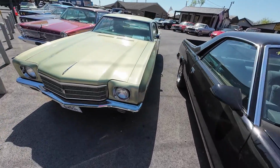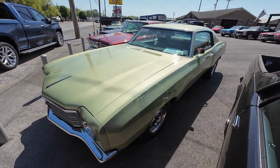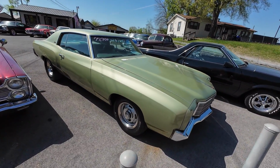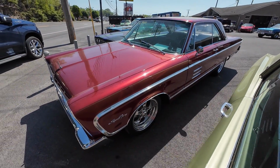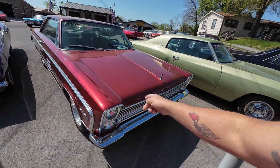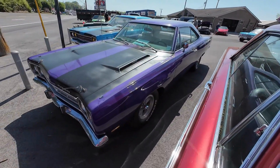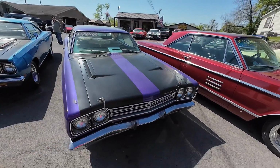Next car, 1970 Chevy Monte Carlo. This was a pretty green, matching interior, $17,900. Next to that, something new, 1966 Plymouth Sport Fury. This car was super nice as well. Already did the test drive video. It's coming out this week, $26,900. 1969 Plymouth Satellite. This one here, Roadrunner Clone. This one's priced at $24,900.